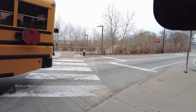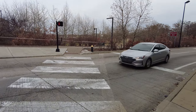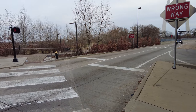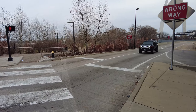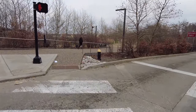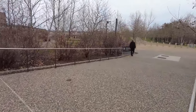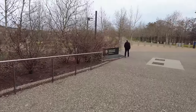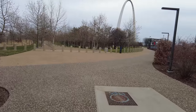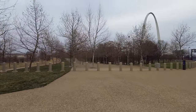Now this is a one-way, so you can sort of eyeball whether any vehicles are coming. Right now no one's coming, so I might as well just go. I have not actually taken the station yet, so fingers crossed that the station is open like Google makes it seem. Previously, when I've taken stations near that hotel, I've gone to the conference center.